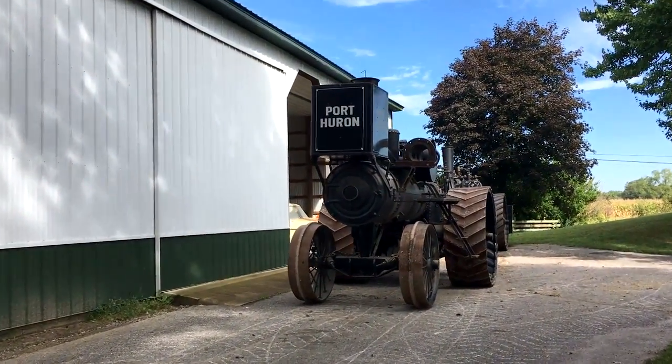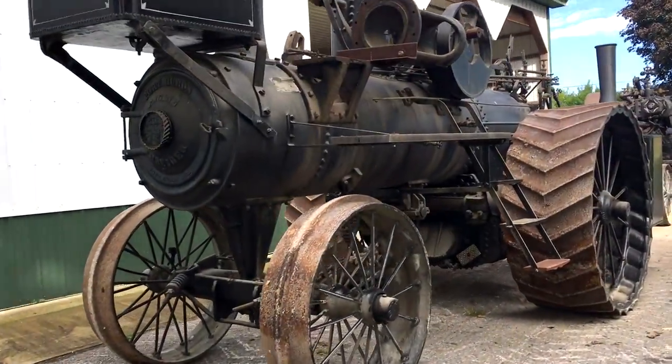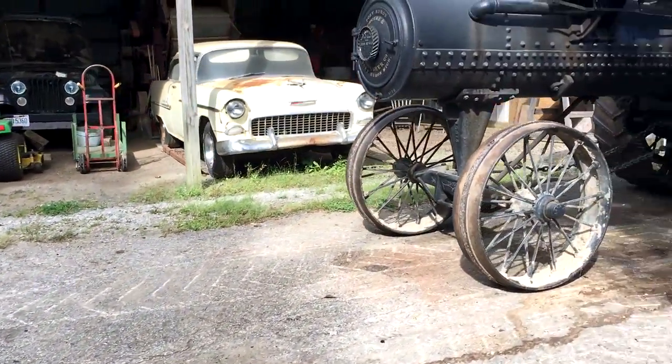Port Huron. That's a big tractor. Ooh, look at that car. Bel Air.